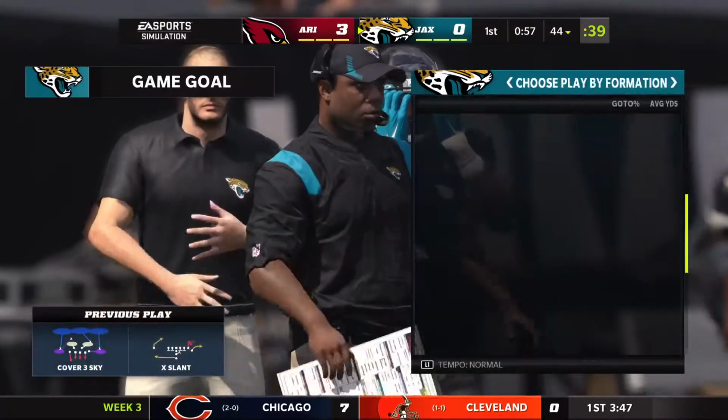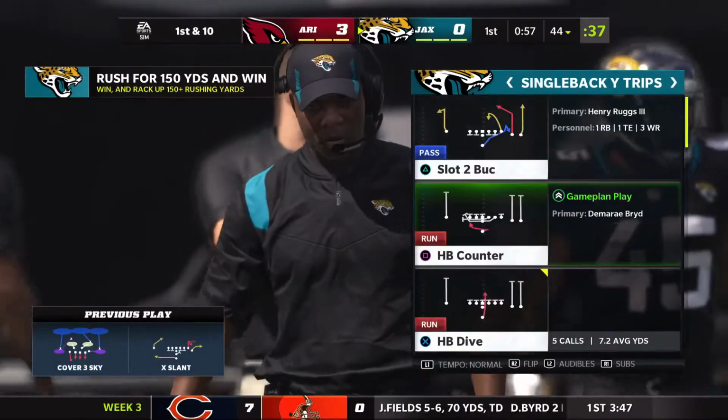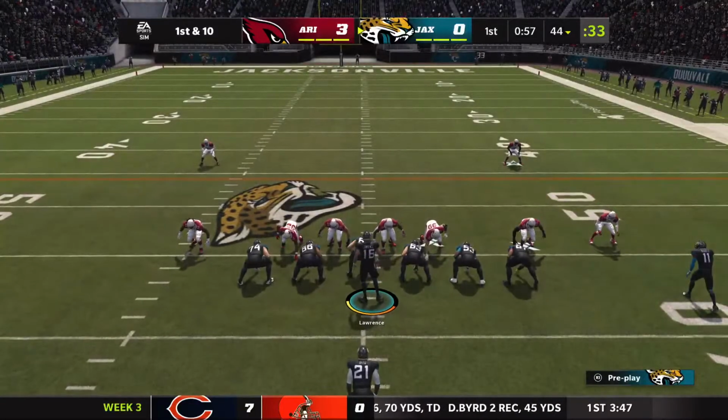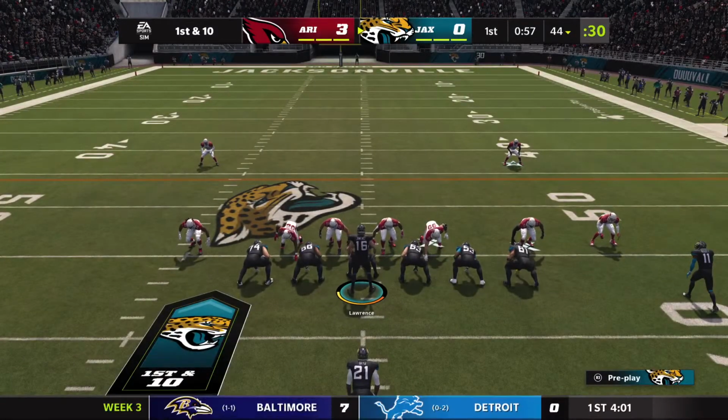So a pretty early first quarter roughing the passer penalty. Seems like the officials are going to let everyone know they're taking charge of this game. They're always going to protect the quarterback. After the penalty, a fresh set of downs. It's 1st and 10.